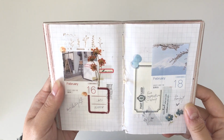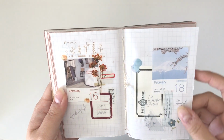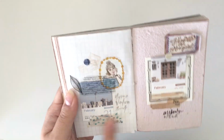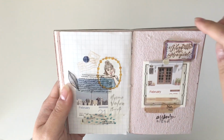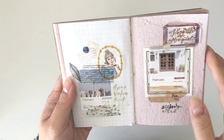Is this when it started being more complicated and has more things on it? I think even that is quite busy. I think it's because the elements are all a little bit more busy.